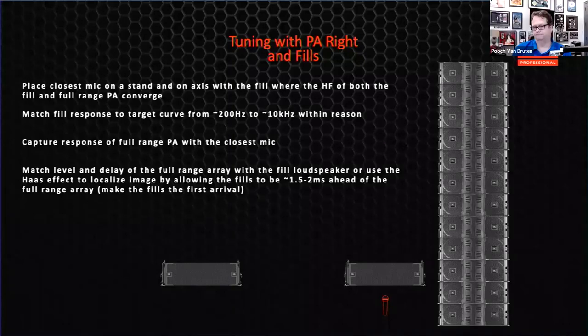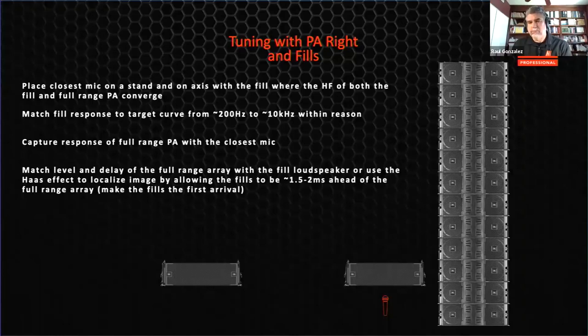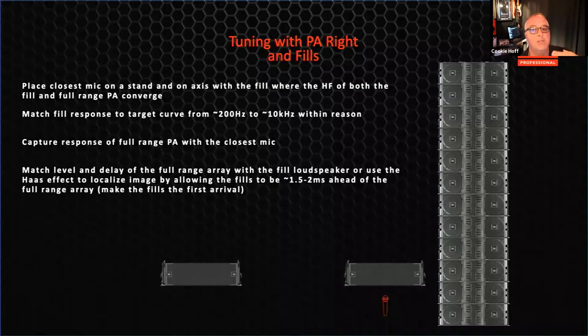So that all worked. One thing I will say about your application specific front fill is, if you know how your mix sounds through a certain tonal balance with the PA, whether you're flat on the mids to highs, or you're sloped down or sloped up, whatever it may be, I have found it useful to tune that other PA like that. But if you're really close to it, maybe it's too loud. So you've got to play with the level. But if it's too loud, then maybe slope it down.